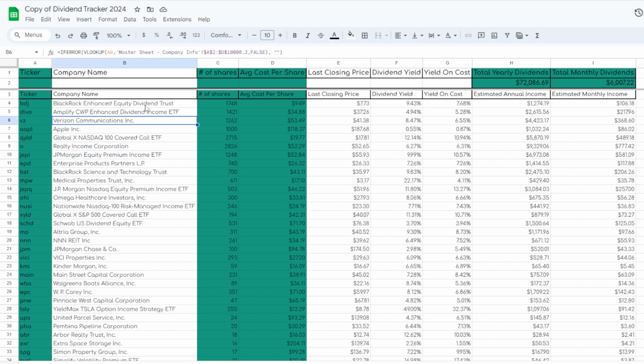Now, you of course could build out your own dividend tracker. It could be very simple using something like Microsoft Excel or even Google Sheets, or you could of course grab this exact same dividend tracker down below in my description, or honestly you could even just buy a notebook and track all the stocks and ETFs that you buy on a consistent basis and how much dividend income they pay on a monthly or quarterly basis.